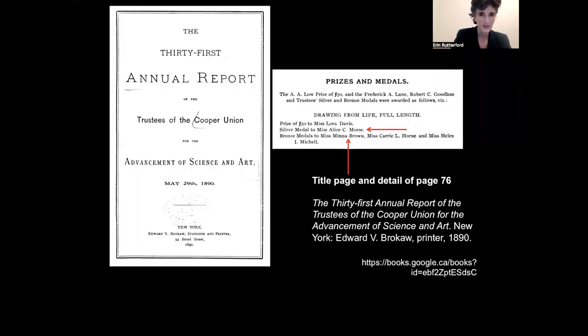The illustrator of the title, named Minna Brown, was actually Morse's classmate at Cooper Union 8 years earlier. In fact, we can see from the school's annual report that in 1890, Morse won the silver medal for life drawing, and Brown was one of 3 bronze medal winners in that same category.